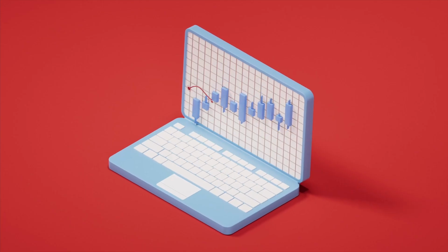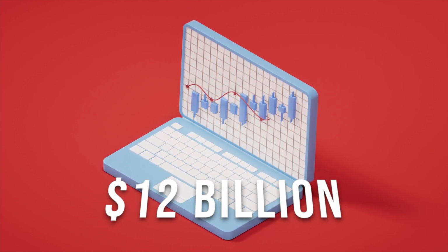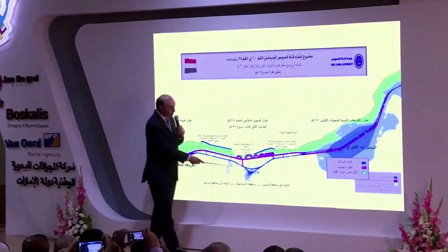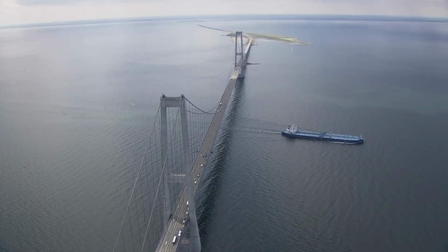Revenue for the channel is expected to grow from almost $5 billion in 2014 to over $12 billion in 2023. When it comes to building things, this is up there among the most costly ones ever, but experts predict the new Suez Canal will generate enough revenue to cover its $1 billion price tag.